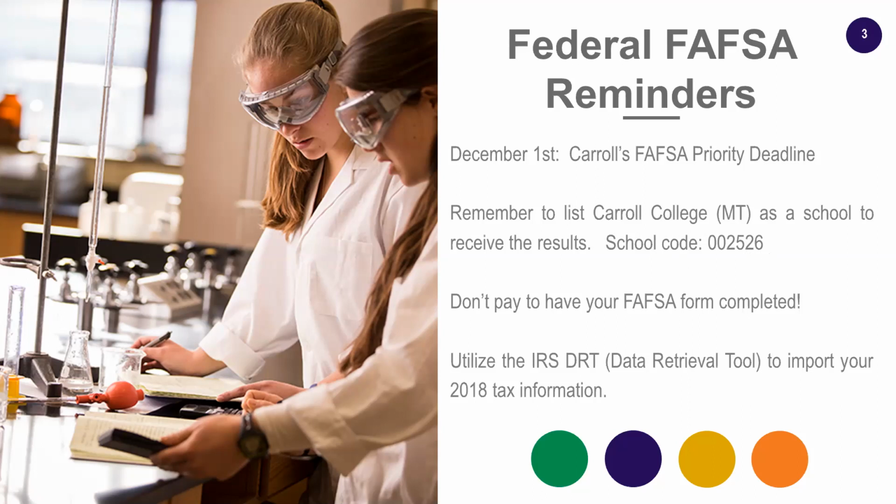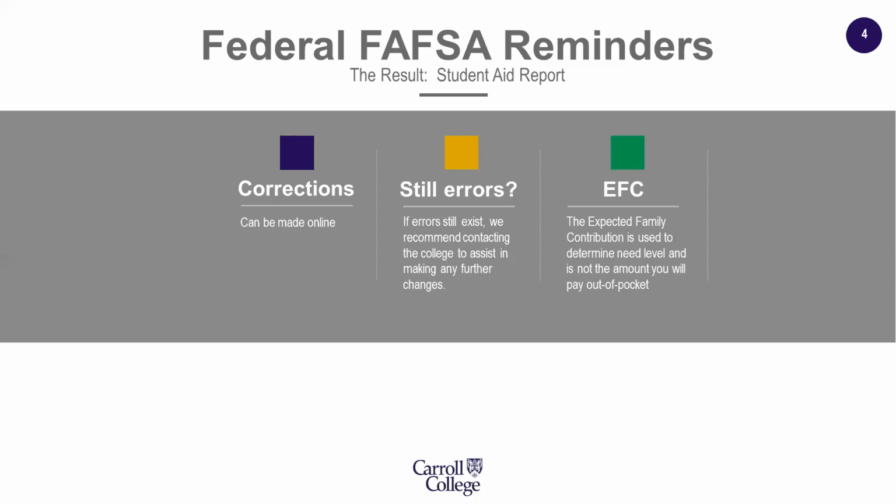You don't have to pay for a federal FAFSA form to be completed. You just need to make sure you're on the government website. So it's fafsa.gov, and it is a free application you complete each year you're enrolled in college. The suggestion is to use the IRS data retrieval tool when you're completing the FAFSA form. This is the best way to ensure accuracy, and it makes it much easier for you in the process because it imports your IRS data directly into the FAFSA. So we would encourage you to do that.